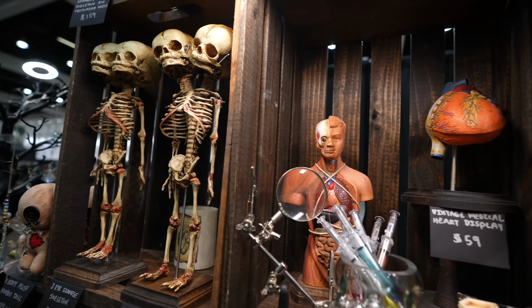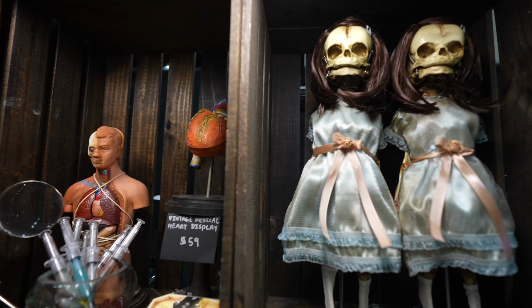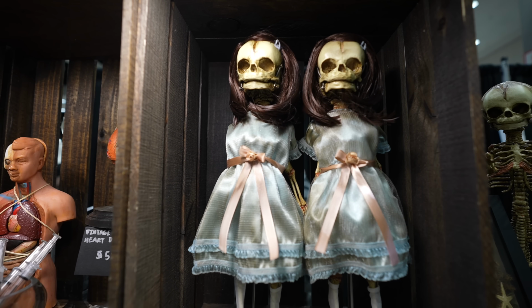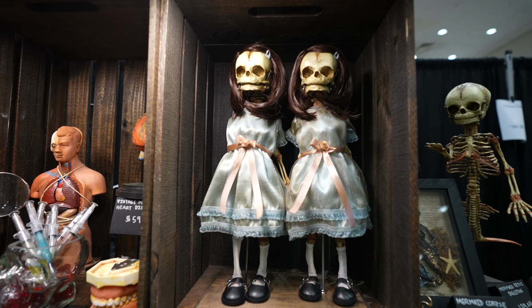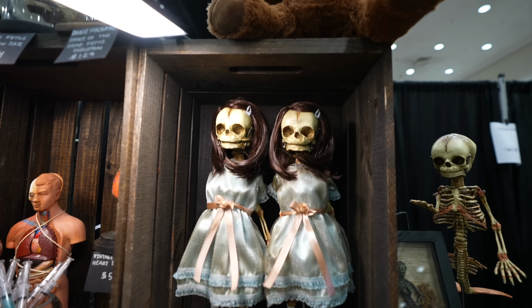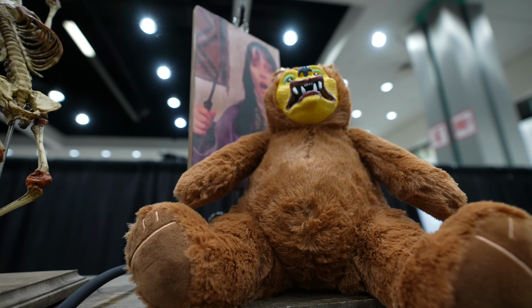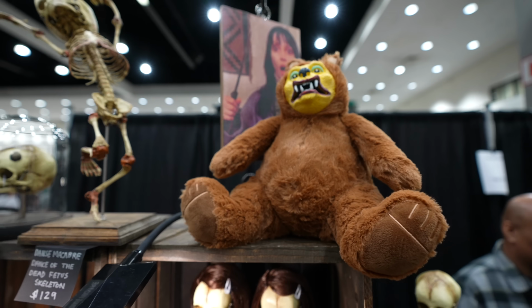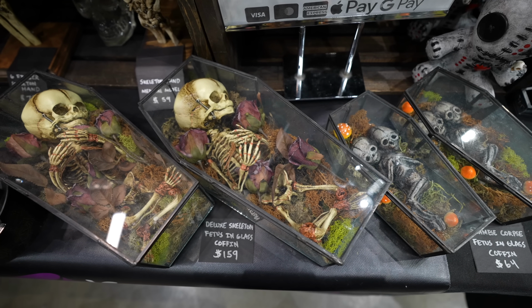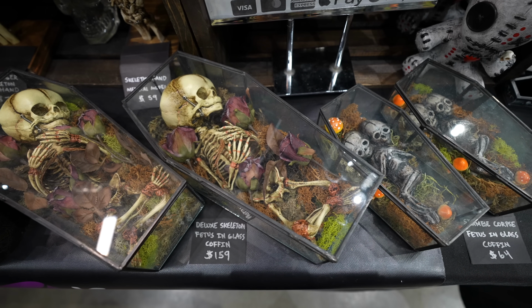And they have some pretty unique creations, especially if you like the movie The Shining, which I do. And look how amazing this is. You got the twins right there, and then right above it, you got the creepy bear. Oh, that's perfect. It's all about the presentation. I mean, you got the skeletons and the flowers in here, but they're glass coffins. I mean, look at that.